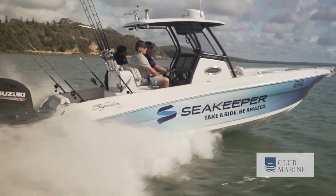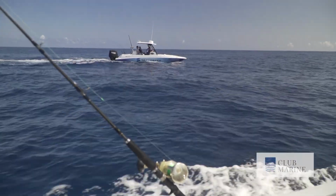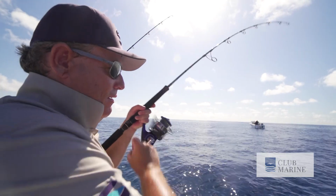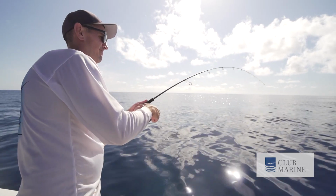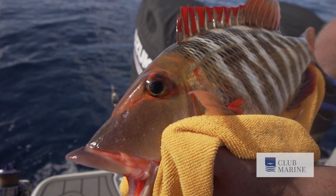We've come to Gladstone to head wide to some marks near Northwest Island, about 50 nautical miles off the coast. At our first mark, the boys are off to a good start, bagging a few of your typical reef species from around these parts, redthroat and tuskies.